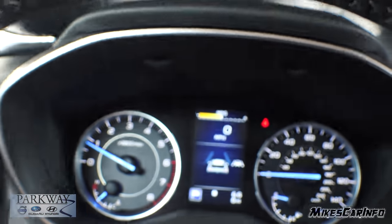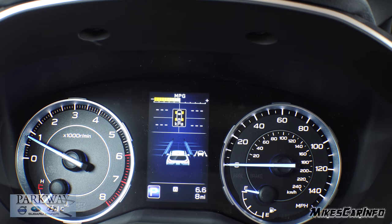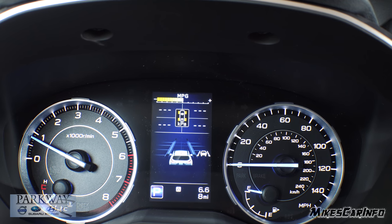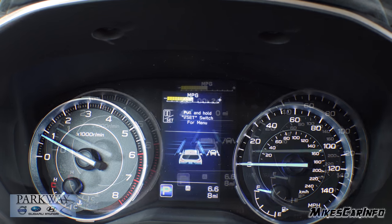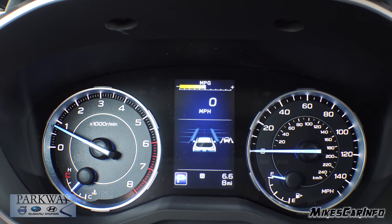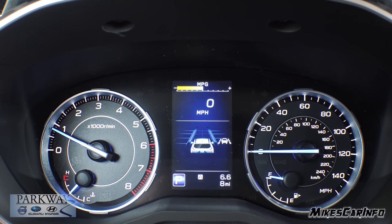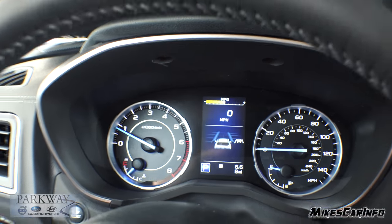So let's go ahead and cycle through that. I'm pushing the down button. This will actually show your tire pressure while you're driving. Right now it's not going to show anything. This is kind of like a timer on how long you've driven, and it goes back to your digital speedometer, which would be my default screen, I would suppose.